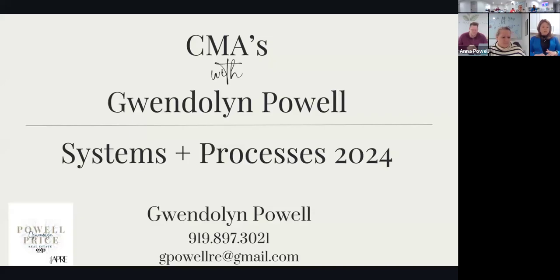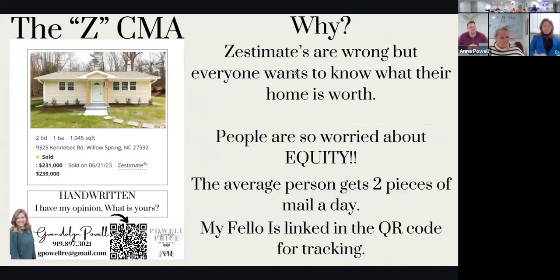About 4 or 5 homes. And so with that, I've been doing what's called the Z CMA. I'm sure a lot of people know what that is. It's just going and taking a screenshot of your estimate or somebody's estimate, putting it on a mailer and sending it out. I think the cool thing about this one is it's in the block below it.